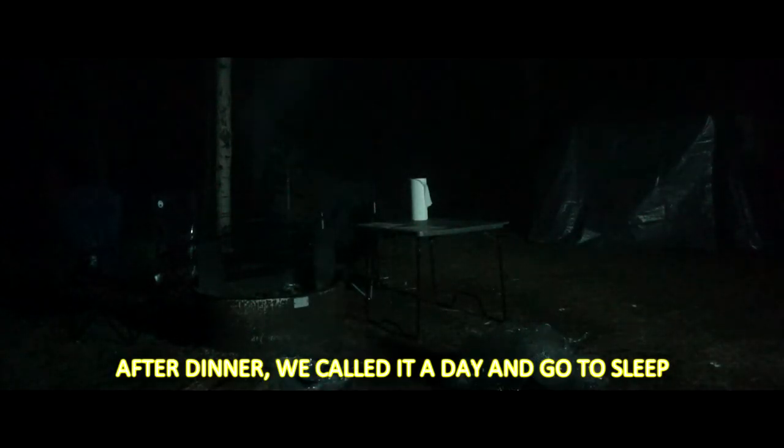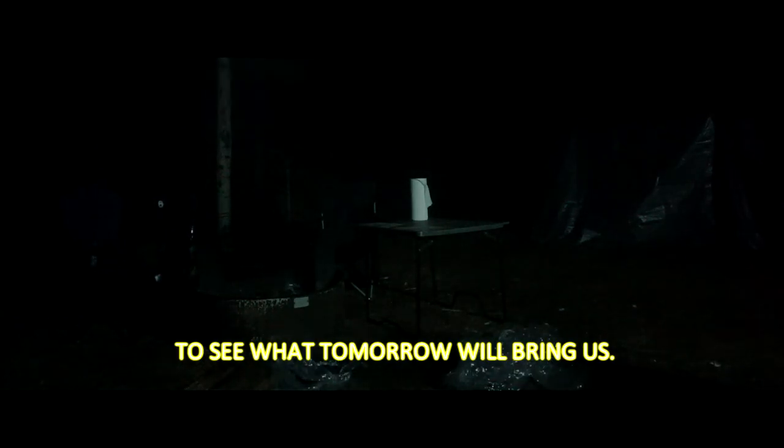Luckily, we found a spot and made our camp for the night, cooking our late night dinner. After our dinner, we called it a day and decided to go to sleep to see what tomorrow would bring us.